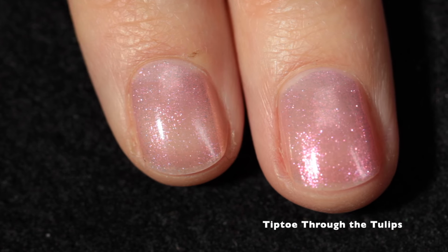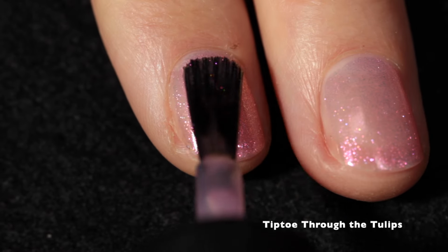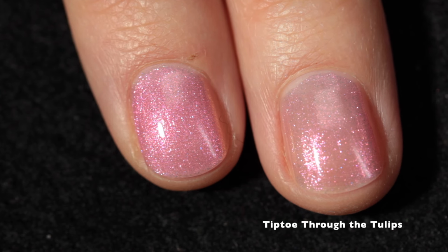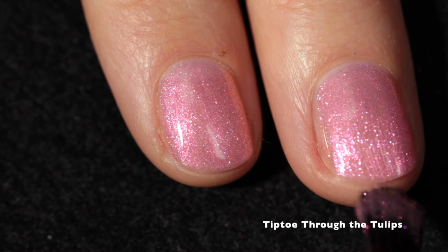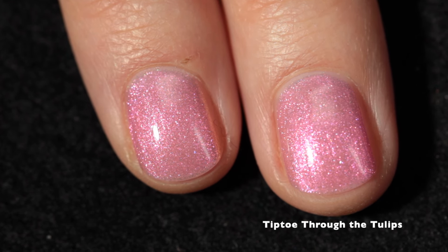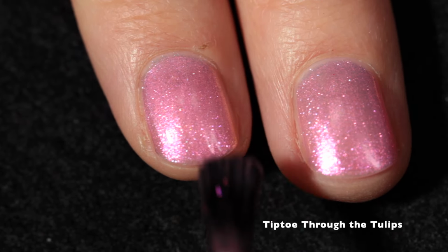I think my footage of me putting on the first coat got botched somehow. I don't really know how that happened, but I definitely put on a first coat, and this one I will recommend 3 coats just because it is on the sheer side. Totally wearable in 2 if you prefer a softer look, but if you want a little more opacity, 3 coats will get you there, which is what you're going to see here on my nails.